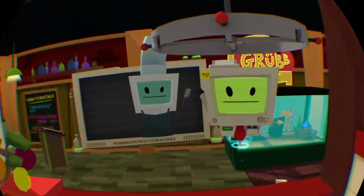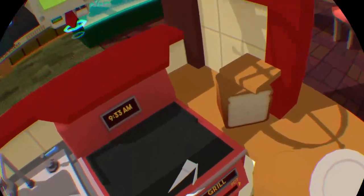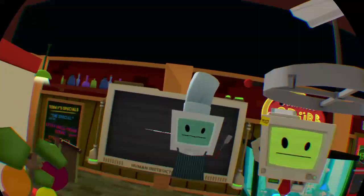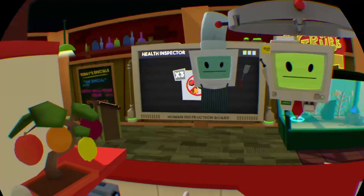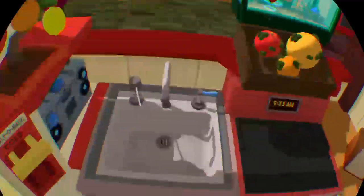You there! I need your help. The health inspector's on his way over and I don't think we're gonna pass inspection. You need to clean this place up. Now make it safe and sanitary. You can start by destroying all this old fruit.